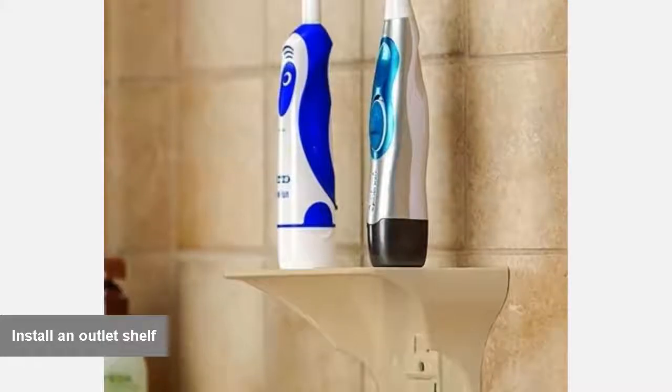4. Install an outlet shelf. Instead of letting your electric toothbrush or razor take up valuable counter space, this shelf takes advantage of vertical storage.